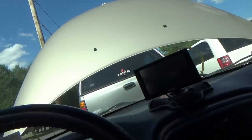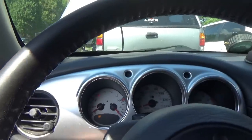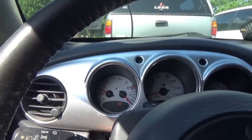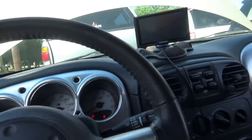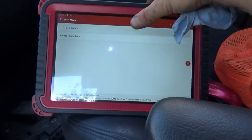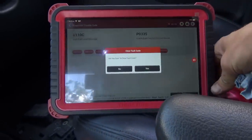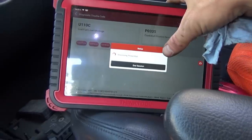Fuel pressure is definitely not lost. This thing just shuts down. Back to the 0335. So calling a bad engine computer is one of the hardest things to do because you have to rule out everything that is good. And when you are out of things to rule out, then you can call the engine computer.